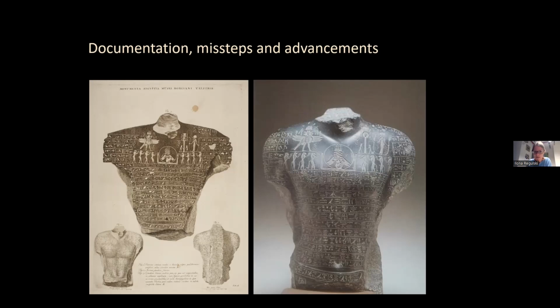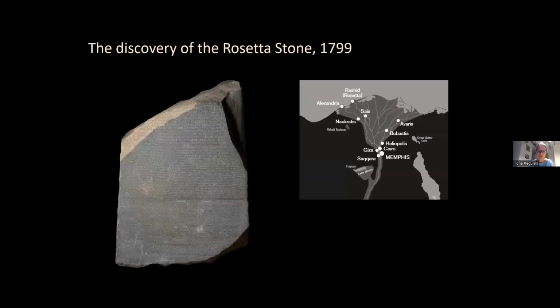But as you can see, there was a lack, and these scholars like Zoëga are all explicitly mentioning this in their writings. There's not only a lack of sources, but as they're saying, there's a lack of bilingual sources. And they say, if only we would have texts that have the same text in 2 languages, this is really what we need. We would be able to do so much more. And in 1799, this then finally happens with the discovery of the Rosetta Stone.